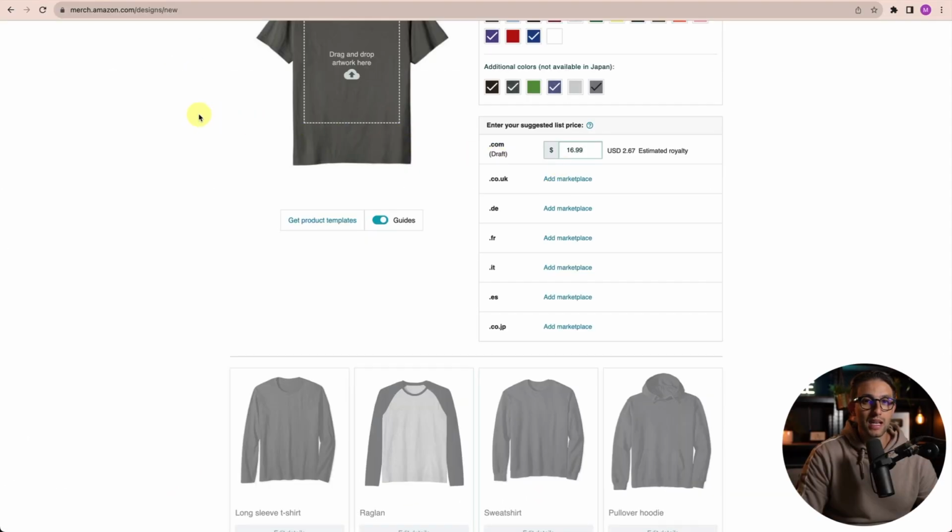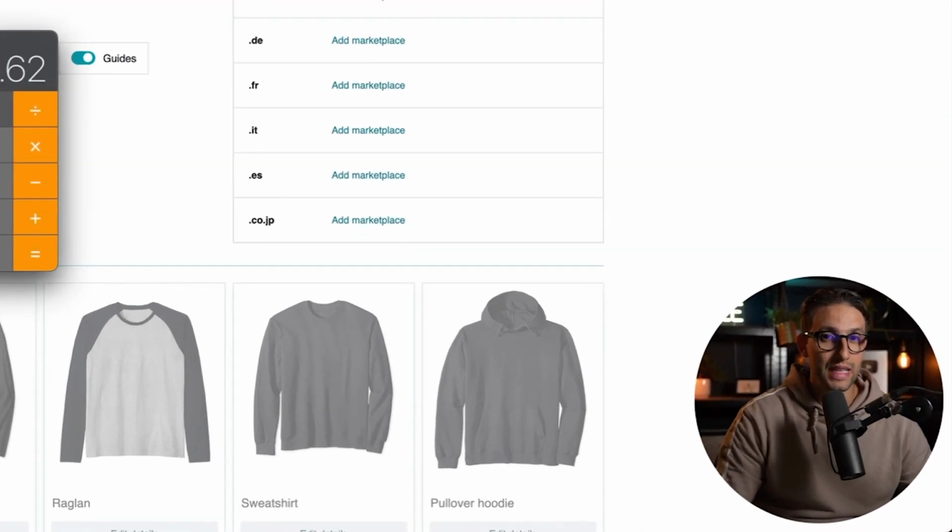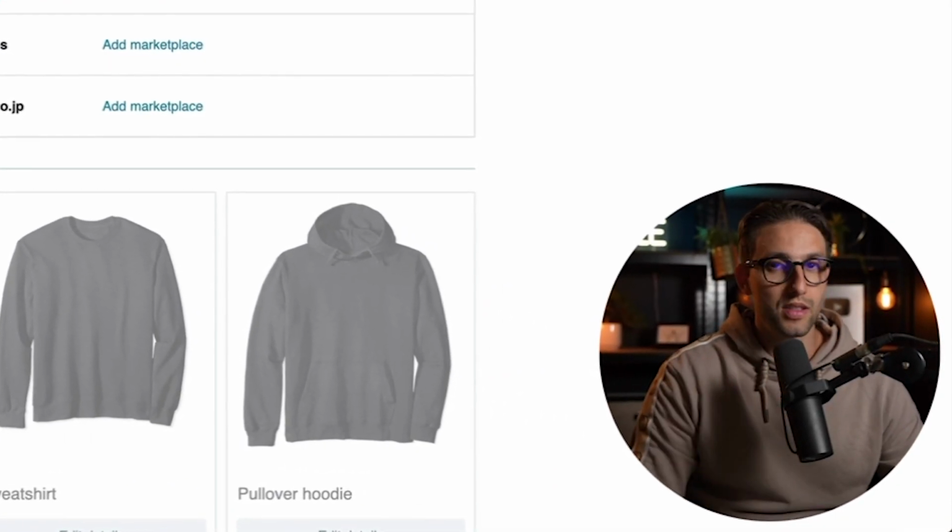By the way, I'm inside the Merch by Amazon dashboard where I can actually see the estimated royalty per price entered. So I'm going to do 6,686 times 2.67, and that is $17,851.62. That is insane from one t-shirt. So let's try our luck.